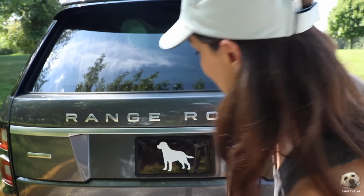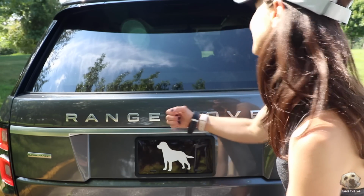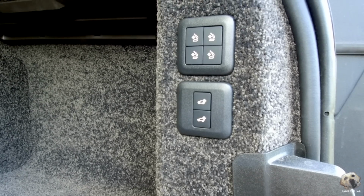And you get back, and now it's time to open the car. This is what you do. You have to hit this, then you put it over the R, and guess what? Your car is open! How easy is that? Now let me show you inside the back.